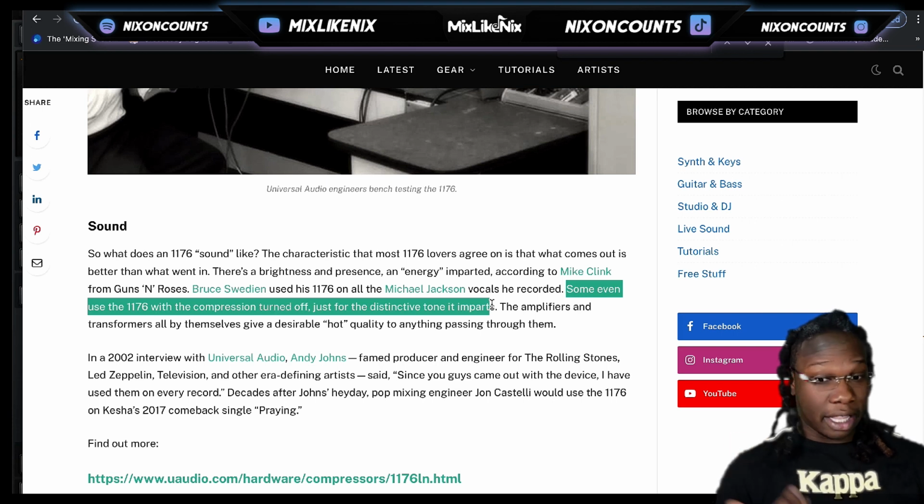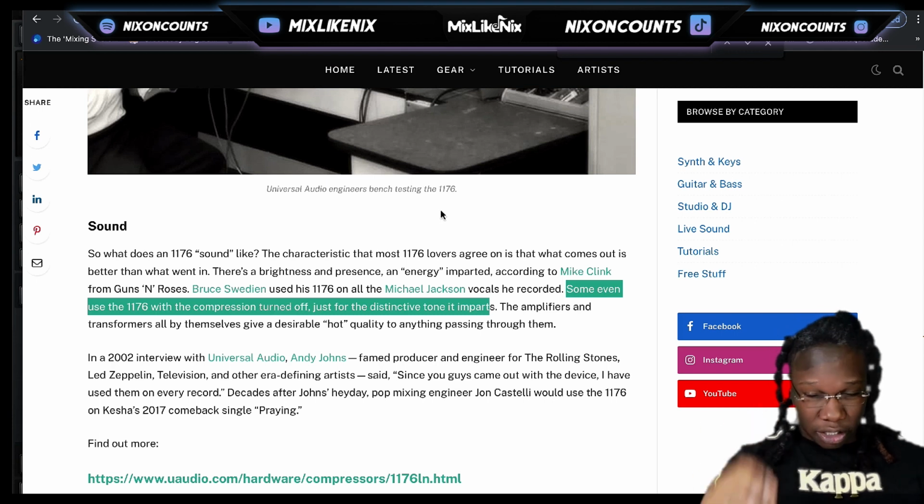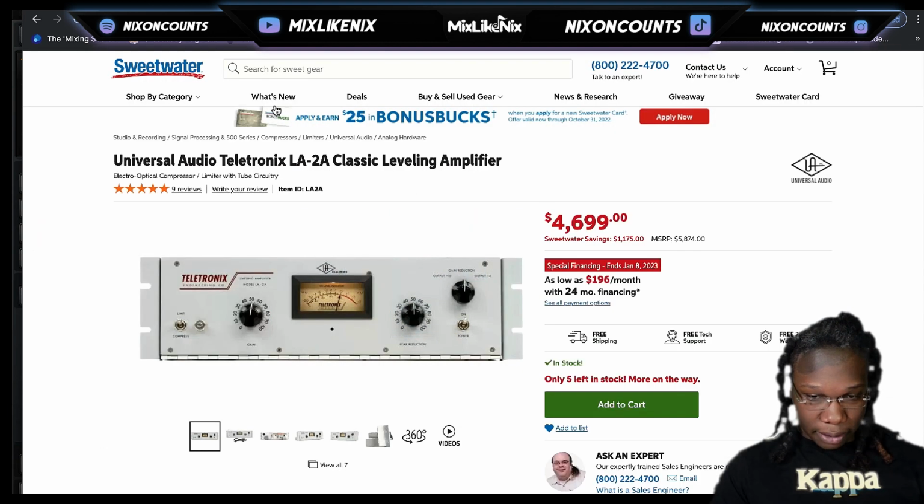Because even back in the day, they were just turning off the compressor sometimes, and that's why I always try to suggest to y'all, sometimes it's not about what that thing does, but what that thing can do for you. What are the parts inside of it, right? And understanding what those parts are going to bring to the vocal and how it can play to the strengths, right? So the LA2A, let's talk about that a little bit quickly.